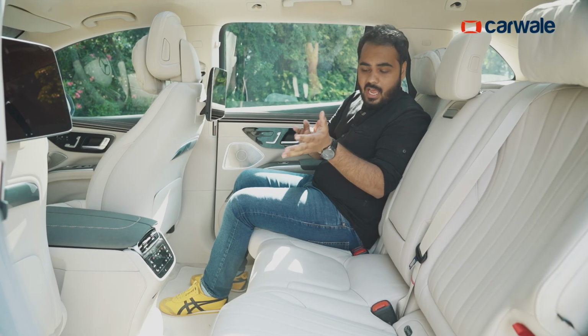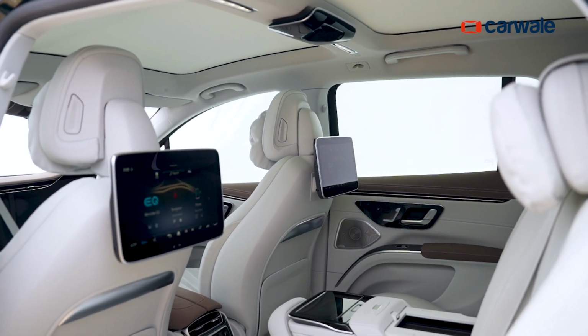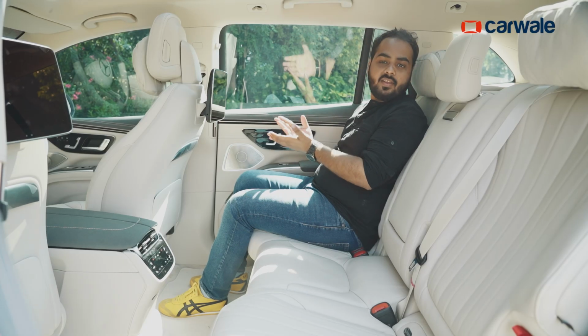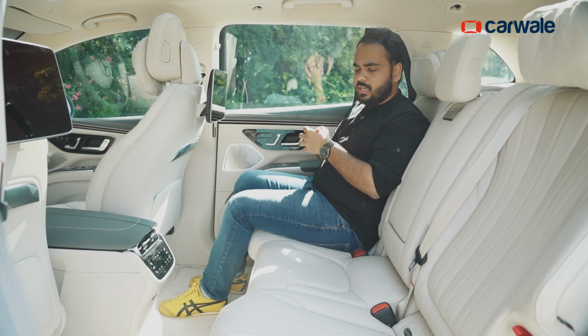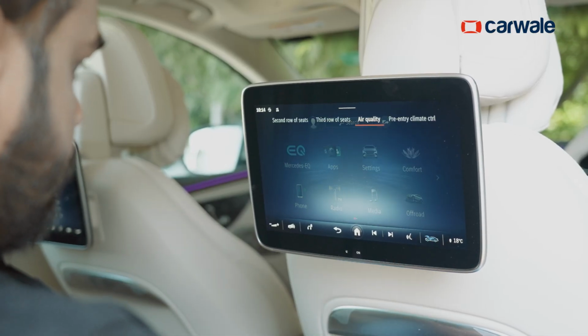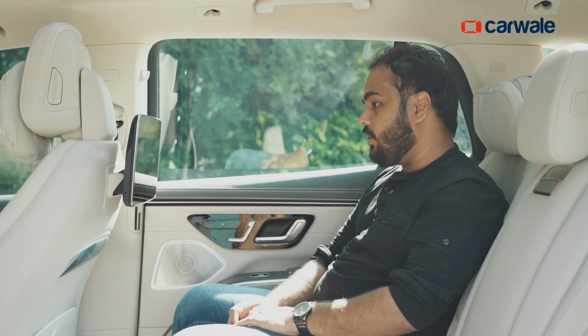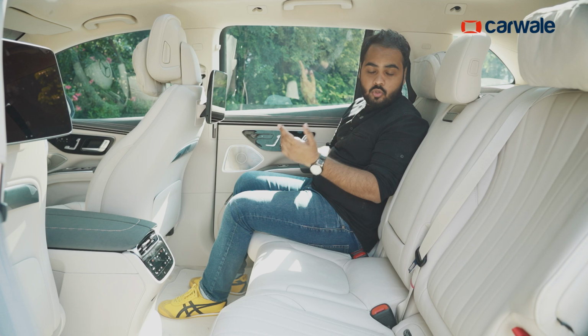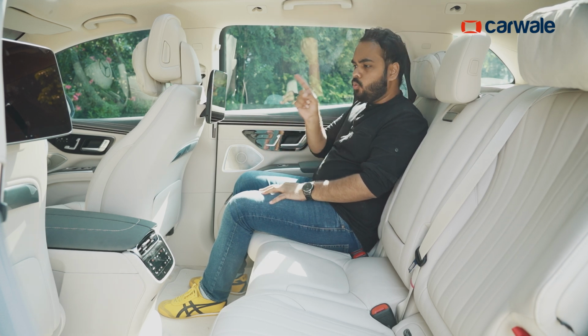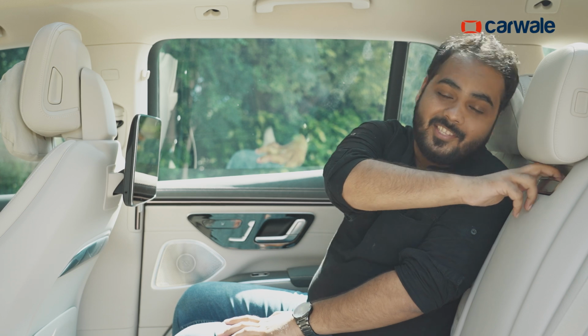And the other screens are right here in the second row. So you get 2 11.9-inch entertainment screens, and you can access almost everything that you can on the center screen. And you can have vehicle settings, comfort, media, off-road mode, phone settings, and even navigation that can be controlled through these screens. So that's 3 at the front, 2 at the rear, but where is the 6th screen? Well, the 6th screen is right here.